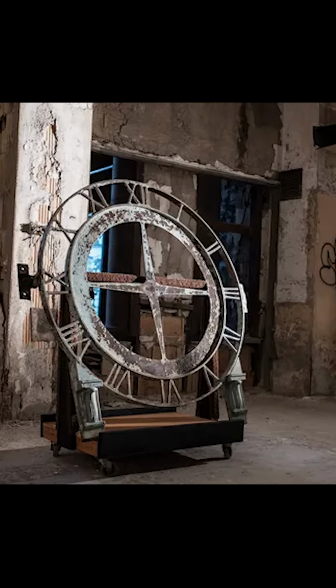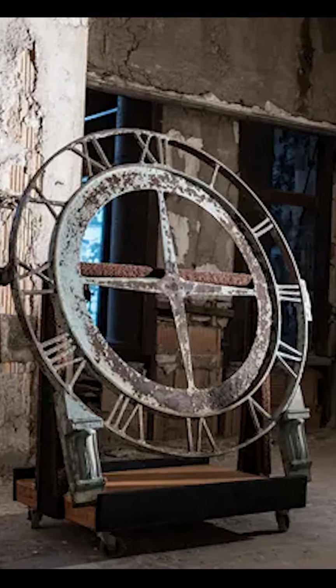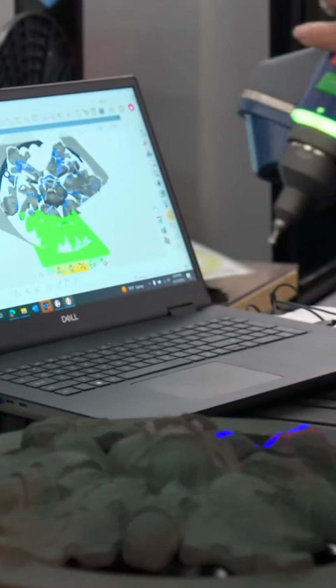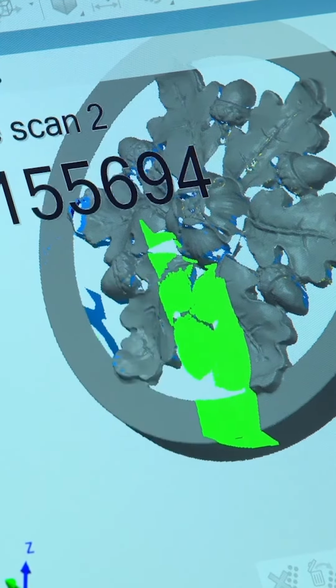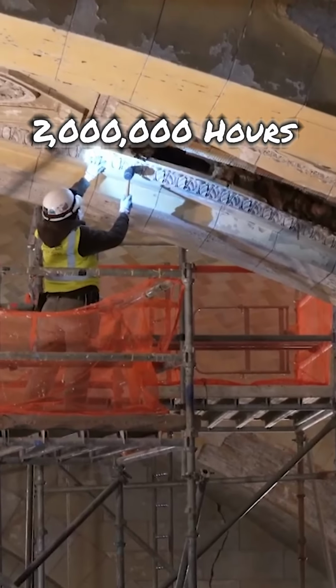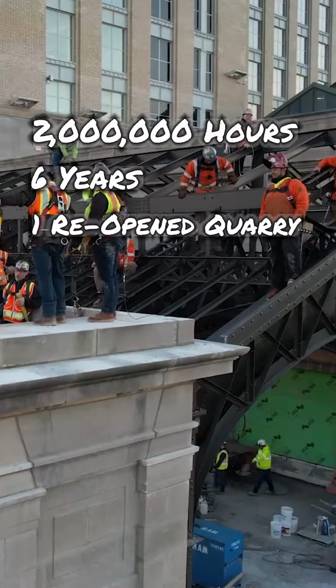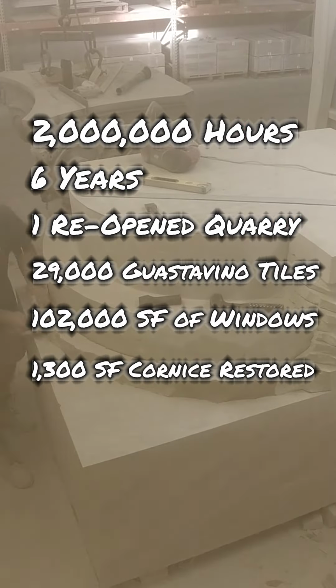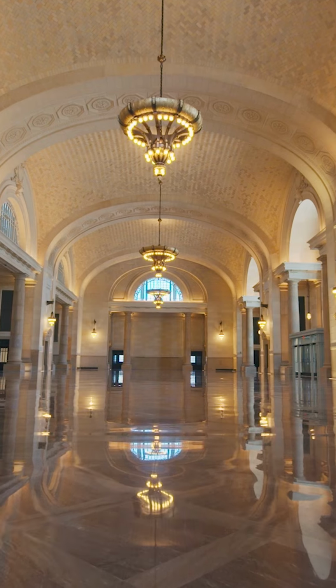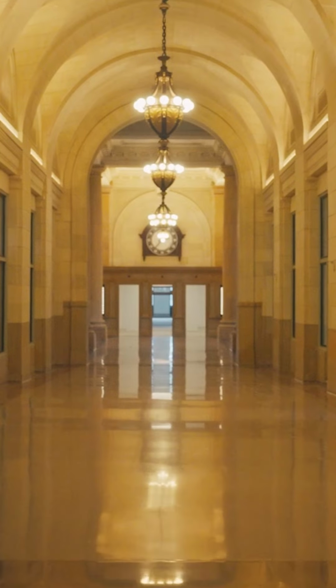Little by little, more and more citizens of Detroit started calling in, returning all sorts of items, from train tickets to a fountain. Ford used 3D scanning tech to make duplicates of what they got exactly as they were originally. And on June 6, 2024, after 2 million hours of restoration work, 6 years of hand-carving columns, and even restarting an old Indiana quarry to get the original limestone, Michigan Central opened its doors for the first time in 36 years.